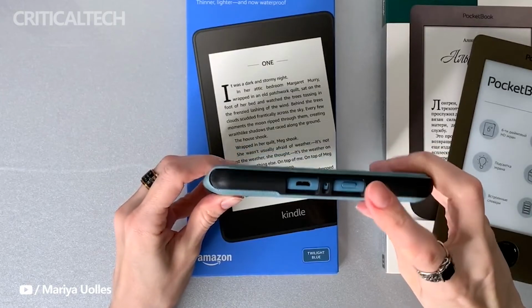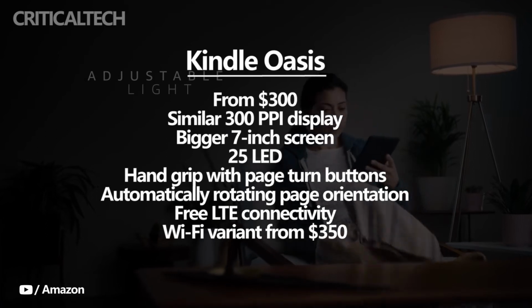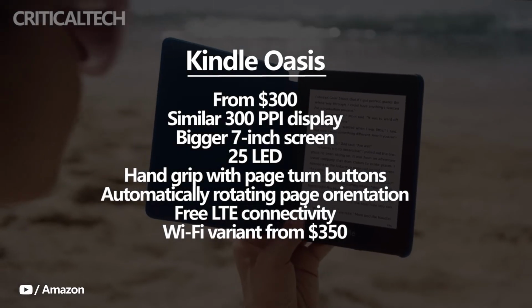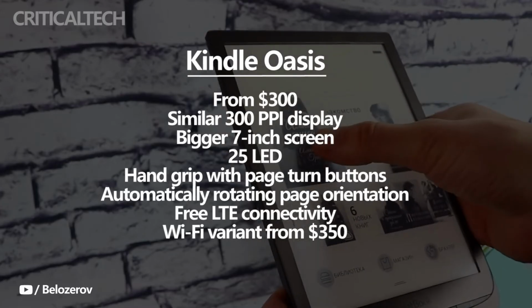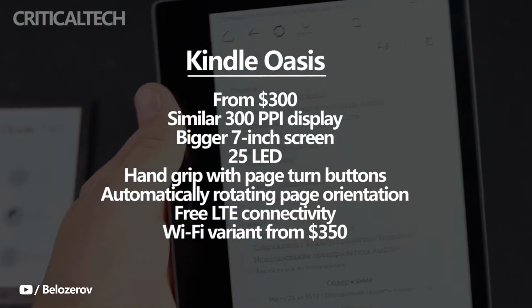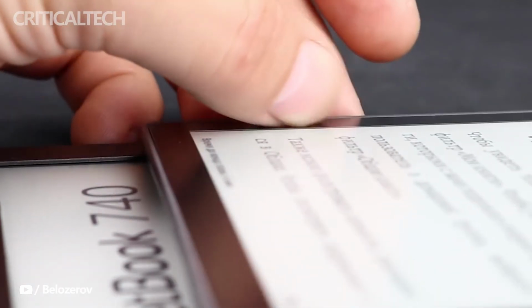Avid readers might also wonder how the Kindle Paperwhite Signature Edition stacks up against Amazon's flagship e-reader, the Kindle Oasis, which is priced at $300. To begin with, both devices have a similar 300 ppi display, but the Oasis has a bigger 7-inch screen that comes with 25 LEDs versus 17 on the Signature Edition. However, the Oasis does include a hand grip with page turn buttons, which makes it much easier to hold and navigate. It even comes with automatically rotating page orientation, which is useful when switching the e-reader to a different hand while reading.